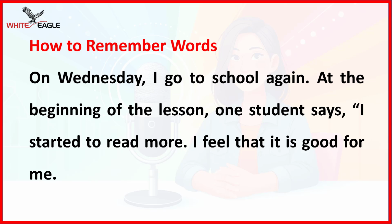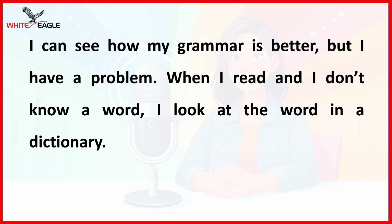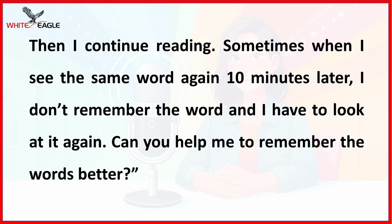How to remember words. On Wednesday, I go to school again. At the beginning of the lesson, one student says, "I started to read more. I feel that it is good for me. I can see how my grammar is better, but I have a problem. When I read and I don't know a word, I look at the word in a dictionary. Then I continue reading.